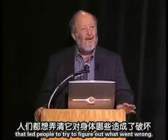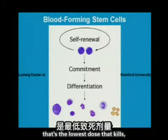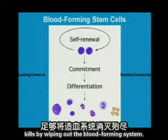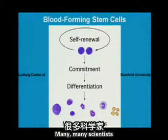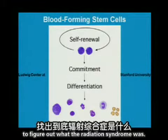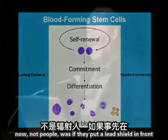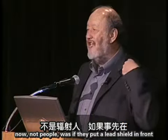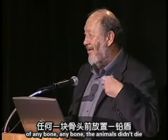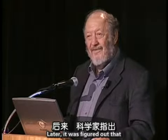Well, mainly what went wrong is with the blood-forming system. The dose of radiation that's the lowest dose that kills, kills by wiping out the blood-forming system. Many, many scientists were then funded after World War II to try to figure out what the radiation syndrome was. One of the neat experiments they found when they irradiated mice, now not people, was if they put a lead shield in front of any bone, the animals didn't die of the radiation syndrome.